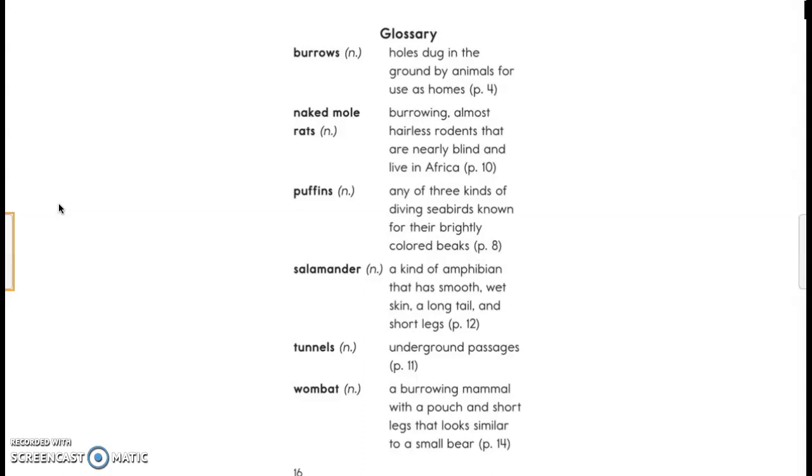So the first word in our glossary is burrows, which are holes dug in the ground by animals for use as homes. And I know a few of the teachers have taught this word before, so a lot of you know what a burrow is now. Another word in our glossary is a naked mole rat. And I want you to think just a minute about why you think that this type of rat is called a naked mole rat. What do you think might be special about this rat?